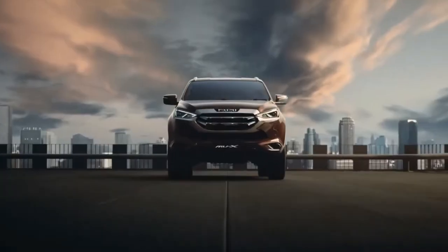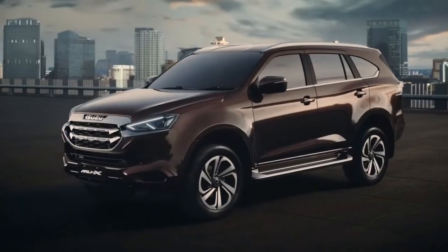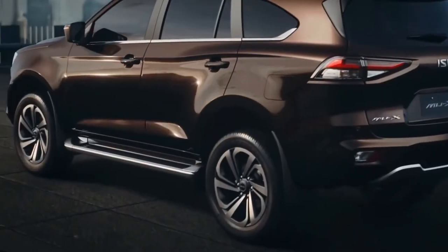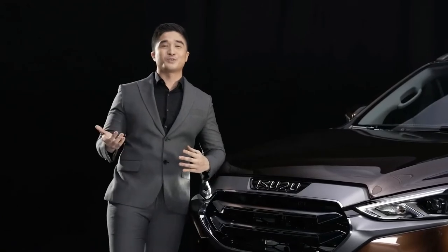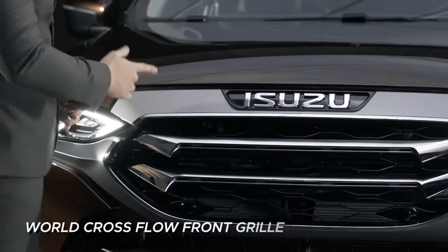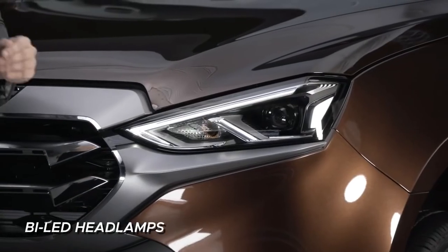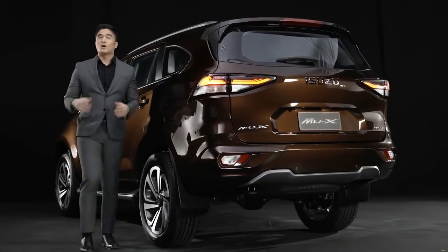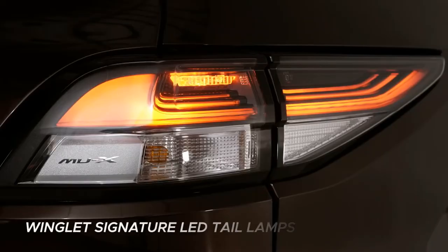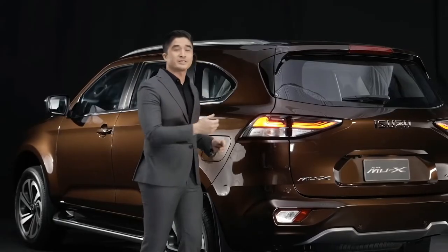Each detail is all about precision and quality, from the combination of premium materials to colors and texture. Everything with the all-new Isuzu MU-X was crafted with elegance. Front design reflects a sense of innovation with Isuzu's world cross-flow front grille and eye-catching LED headlamps with signature arrow design. Its new body character line connects from the front to the rear, all the way to its new 3D lighting winglet, signature LED tail lamps, giving it that smooth, elegant flow exterior.